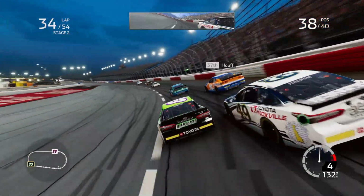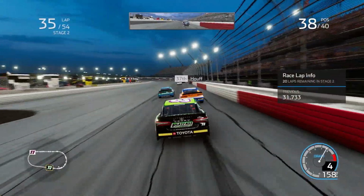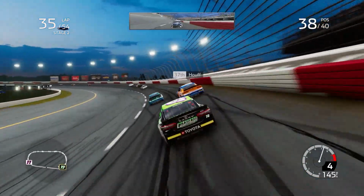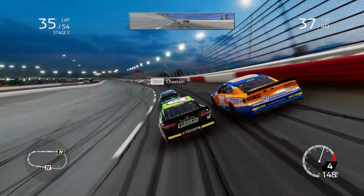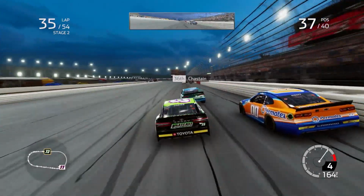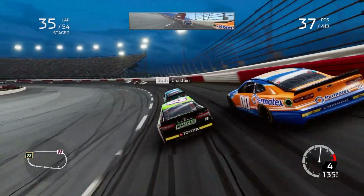We got some ground to make up here. Stay left. All clear. We got to work our way past Chad Finchum. Trying to get past Quin Houff now. Make up some ground. Still a long way to go in the stage. Got 20 laps to go. As we try to get 32nd, Ross Chastain not being friendly at all. I don't know why he's trying to block us so bad. He needs to get up and go.